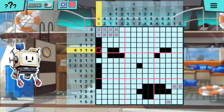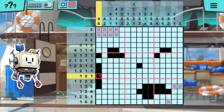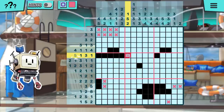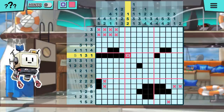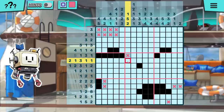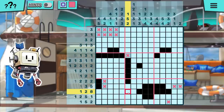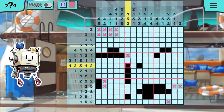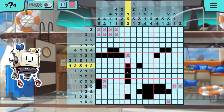Ah, 3-point swing. That's big. No, it's not. It's big-ish. We know where this 5 is now. That's good. So how can you maybe try figuring out the 1-3-1? Oh, give me a second. That is actually really helpful.